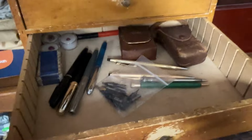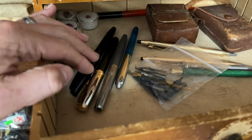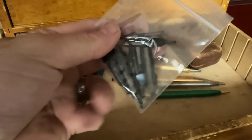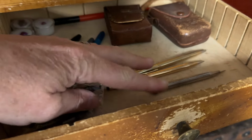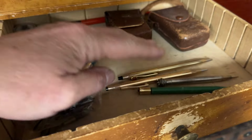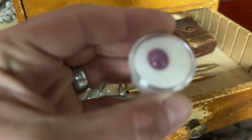If I jump up here, come on, focus for me here. There we go. I got some old fountain pens here. I've got a bunch of old nibs that have not been used that can go as replacements. I've got some gold-filled mechanical pencils and such. Even back in here, folks, I got all kinds of stuff like this.